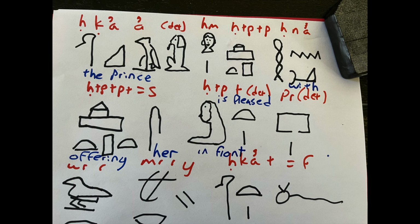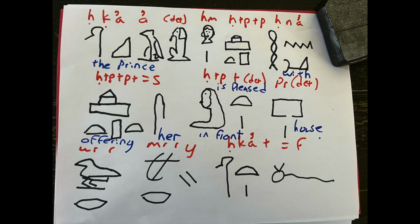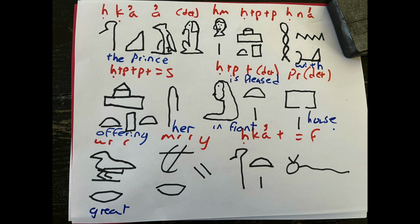Well, in this case, it's chakat, in front, and it's followed by, I'm sorry, I said hitip, and then followed by per with the house glyph with the stroke line, which makes it a house and not just the word per. We're actually indicating what the glyph is here. Then what type of house is it? It's a great house. Were, the ren followed by the mouth glyph r, which is an echo sound.